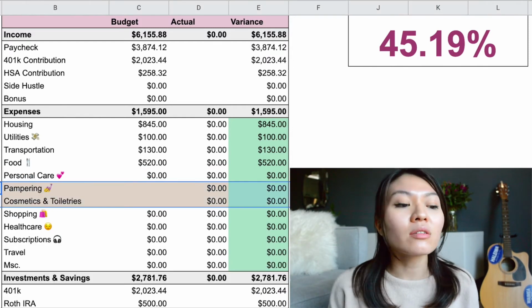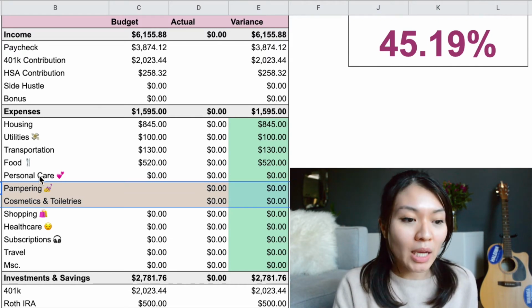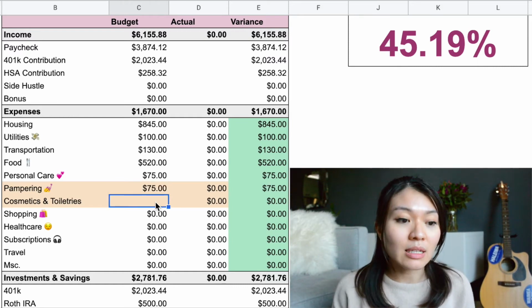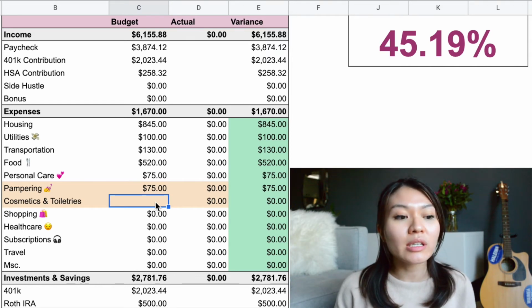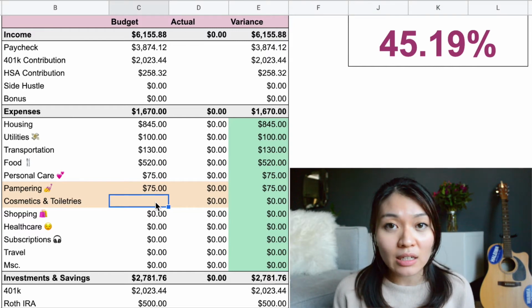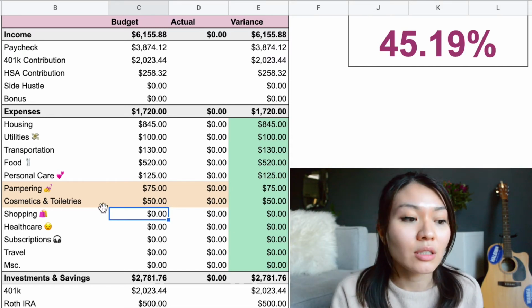Okay, so for personal care, I have pampering and cosmetics and toiletries. For pampering, I do like to go for sugar waxing, so I'm going to set $75 for that. For cosmetics and toiletries, I've been really into skincare lately, and I know that I am running out of certain items, so I'm going to budget $50.